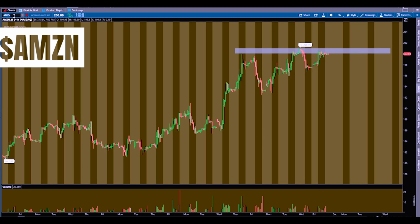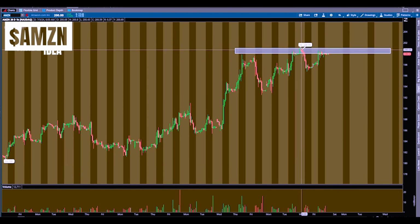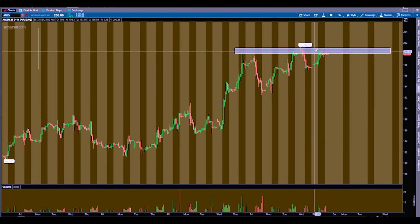I like this setup on Amazon, but we keep rejecting this. Once we get above this 200.9, we should see the next leg up. That's what I'm looking for. Same thing we had on Tesla: I want to see a break above, then a retest. That's where I'm going to take my entry. I definitely prefer day trading Tesla. Amazon just doesn't move the way I like for day trading.